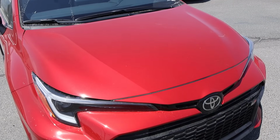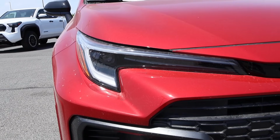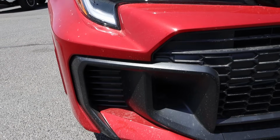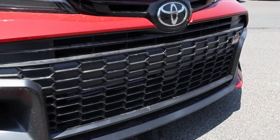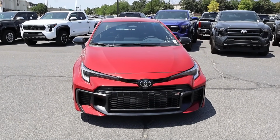Now the base GR Corolla doesn't have the cool hood vents or anything like that, but still sharp design. And the headlights continue that theme of sharp design, literally. And then you've got lots of venting here at the bottom, looks very aggressive. Altogether, it looks a little bit more aggressive, well, actually a lot bit more aggressive than a regular Corolla.